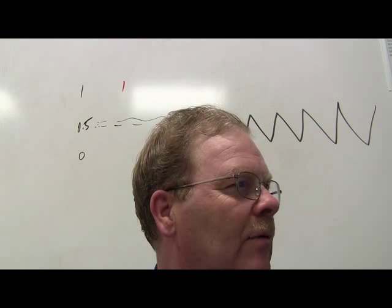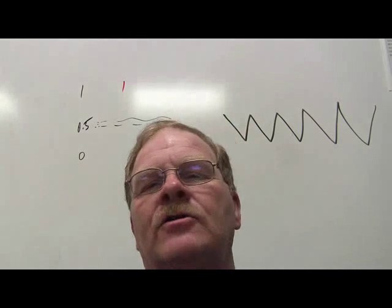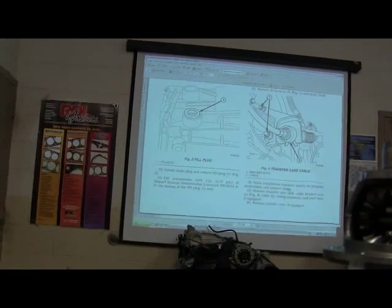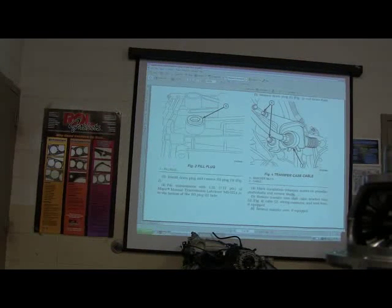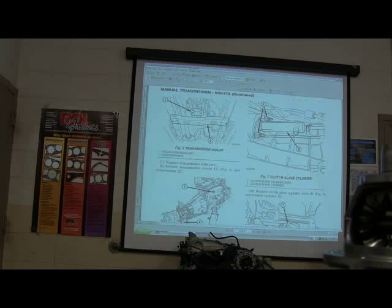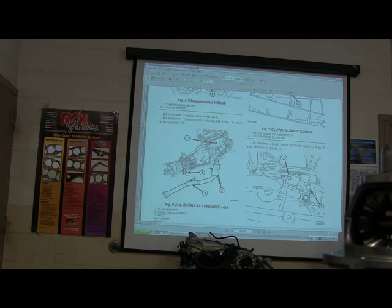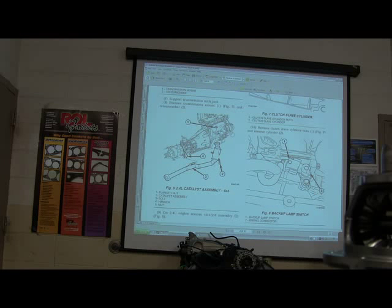All right, now look at what they're saying right here. Mark installation reference marks on propeller shafts. What's a propeller shaft? Are we working on airplanes here? No. I would call that the drive shaft. Believe it or not, that's the drive shaft. All right, so here we are. We're going to support the transmission with a jack. See, this is a transmission right here. You're going to take your catalyst off. And what is this right here?